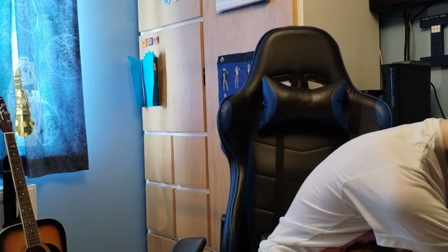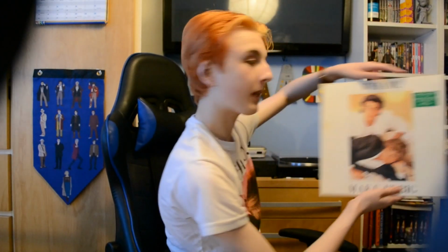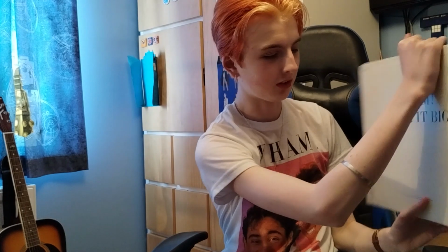So move on to, I've got two copies of this. I'll show you my preferred version of it. This is Wham! Make It Big. This is like a first sort of pressing with the text on the back. It's upside down. But yeah, it's a classic album. This, just reading off the sticker there, it tells you exactly what you're getting here. And it's a really fantastic album. Really great, solid listen all the way through. Yeah, really great album.